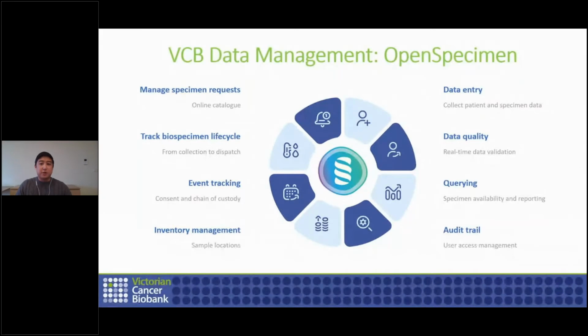For data entry, OpenSpecimen comes with default forms and fields, but also allows for customization to suit our workflow and our needs. To improve our data quality, we have real-time data validation, which I'll touch on a little later. We use the querying function quite extensively, obviously searching for specimen availability as well as reporting purposes. And it also provides a comprehensive audit trail, which is especially important as we manage multiple sites with their own users, their own specimens, and their own data. So I'll speak on some of the ways the VCB use OpenSpecimen, as well as the specific plugins that we have implemented.